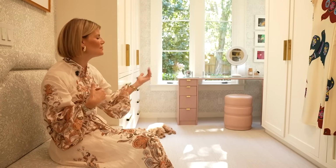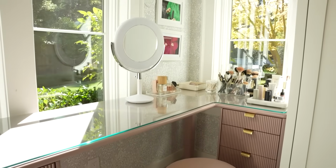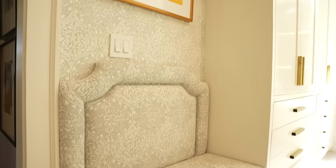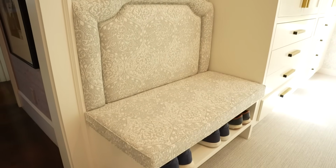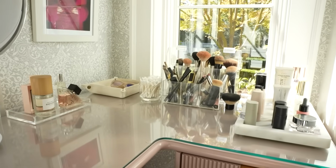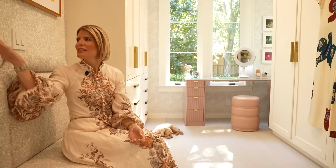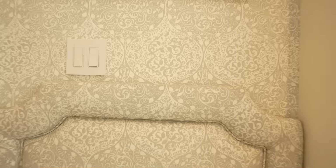I get ready at the vanity. I like having everything closed off and just put away. A very clean look. I went a little bit more subtle in here with my pattern and my color. I did this gray CW Stockwell wallpaper along with the bench seat.